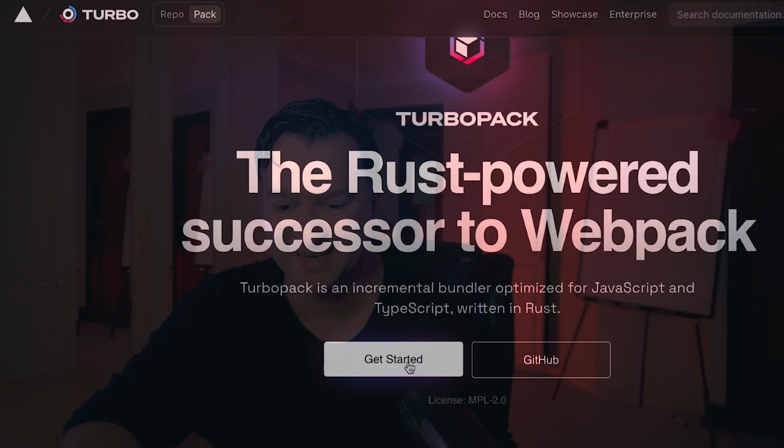And if you've seen any of my previous videos, one of the things I've said is that all JavaScript tooling is going to be replaced by more native alternatives rather than being built on JavaScript, TypeScript. And Rust is probably the primary tooling mechanism for that. You can see that, and that's very much part of Vercel's strategy. So TurboPack is created in Rust. There is a nice little getting started guide.